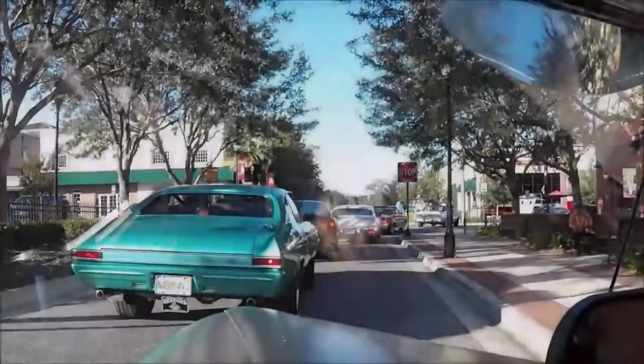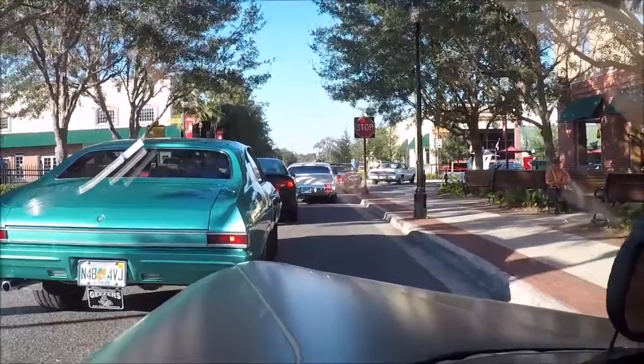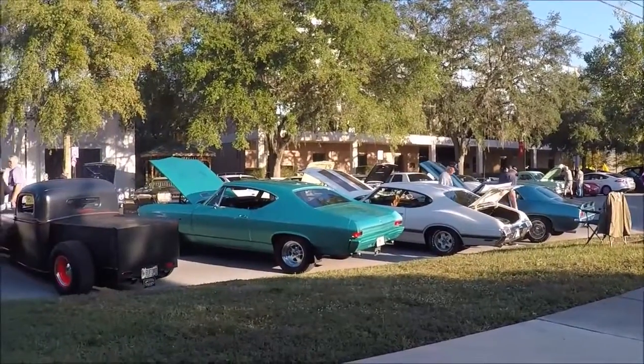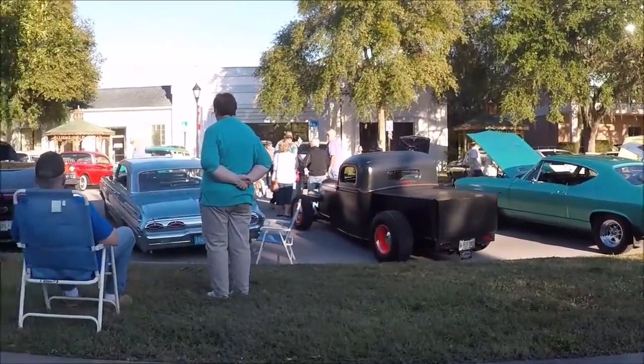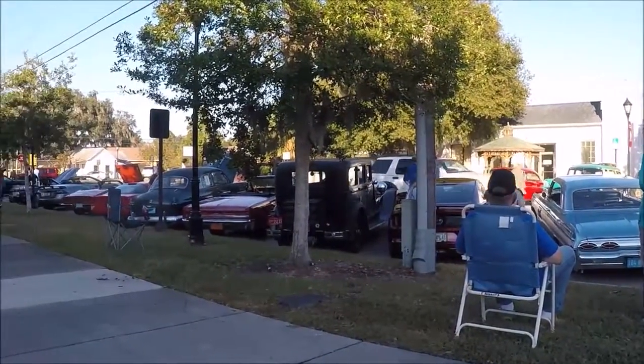Here we are, trying to get in to Inverness. Reminds me of the villages, just to sit here. Here we are at Friday Night Thunder in Inverness. They're gonna have go-kart Grand Prix races here tomorrow, so they're parking us differently.